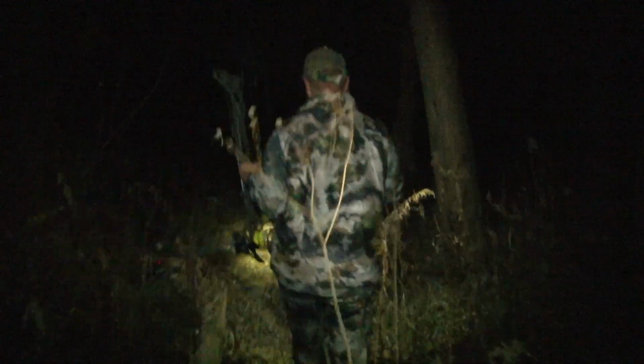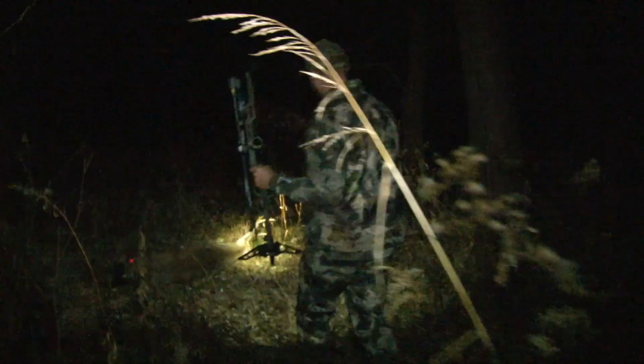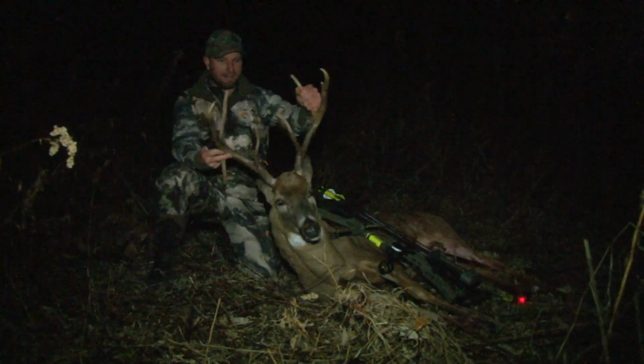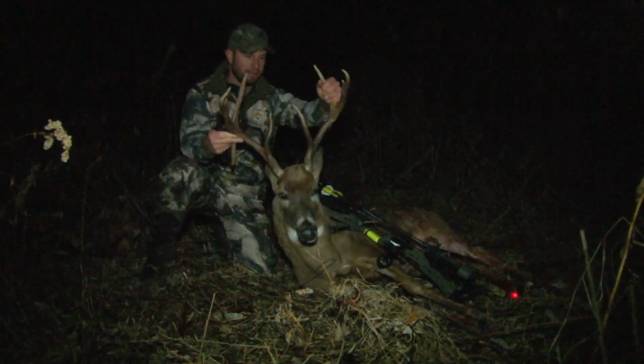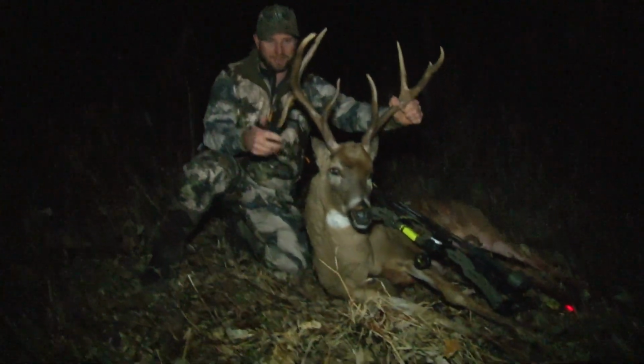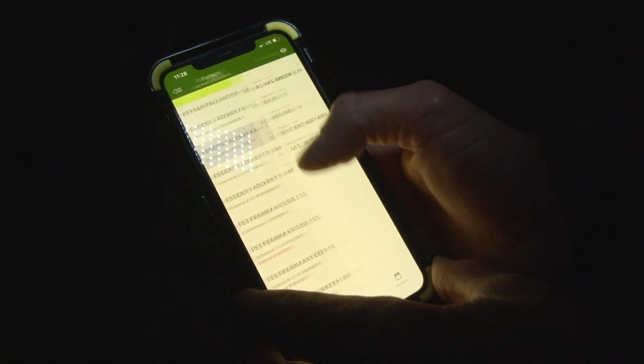Dude, he's right there. Yes! Oh, look how tall he is. Oh, yeah. Oh, man. Can you see him good there? Oh, yeah. Wow, look how tall he is. Look at that drop tine. Resident archery any deer, right?